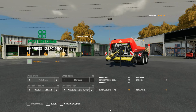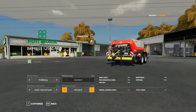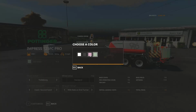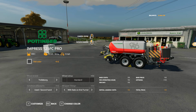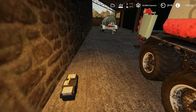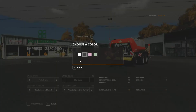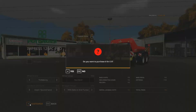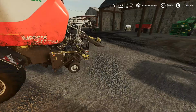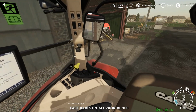So let's go here. I want to customize because I want to change the foil. So we're going to change the foil to black. Come on. Here we go. Right, that's what I wanted to do with that. So let's just put that on here, pull it out the way.